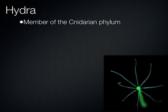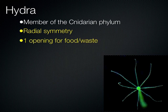No. Alright, so anyway, we will look at these when they arrive, but until then, we'll move on. So Hydra are cnidarians, and they share the characteristic called cnidocytes, and we saw some of those yesterday in looking at those bottles. They have radial symmetry. They have one single body opening, and food enters this opening, and waste leaves that opening.